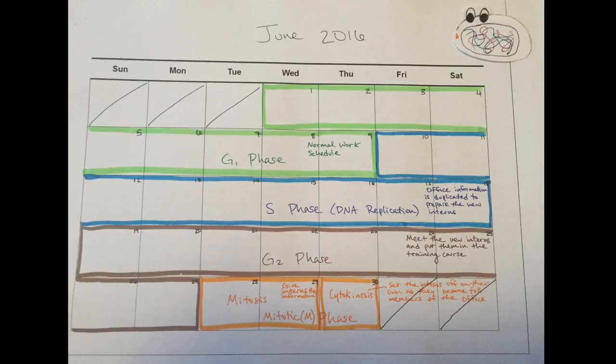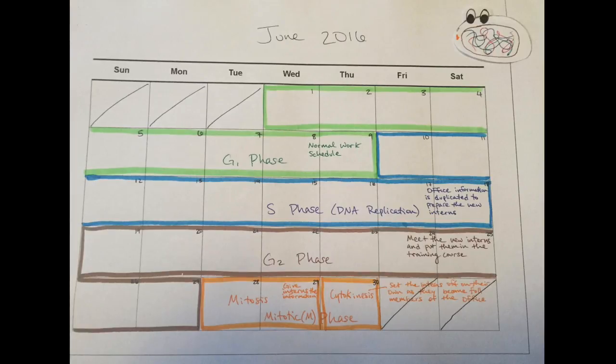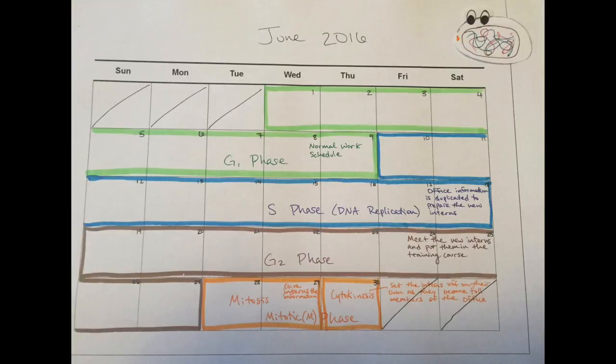Here at Somatic Incorporated, we have a monthly schedule that helps to regulate what we do in our office. We have 4 stages: the G1 stage, in which we follow a regular work schedule, the S stage, where we work extra hard and prepare more information and double that information for new interns, our G2 stage, in which we meet the new interns and put them through a prep course, and the M stage, in which we actually teach the interns and impart the information onto them.